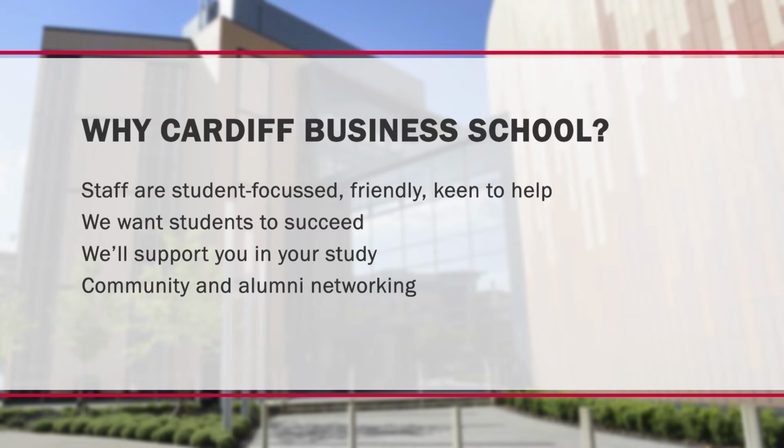And one of the things that we understand is how difficult it is to study when you're working. You might have family commitments, and you're trying to juggle everything as well as finding time to study. And so we'll work with you to try and make sure that you can manage all those requirements.